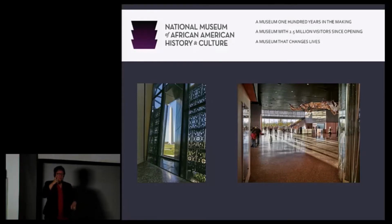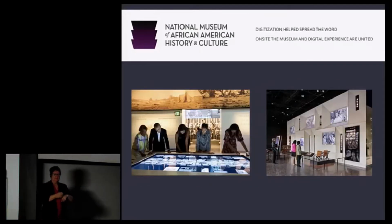Part of the museum's power is because of the building. It's on a nearly sacred space, the National Mall, but part of the power is also the programs and exhibitions, and after 100 years, the museum finally exists. We've had 2.5 million visitors. I've heard 3, but 2.5 is official. And we've had all kinds of people visiting, and we know the kinds of impact we're having in the galleries.